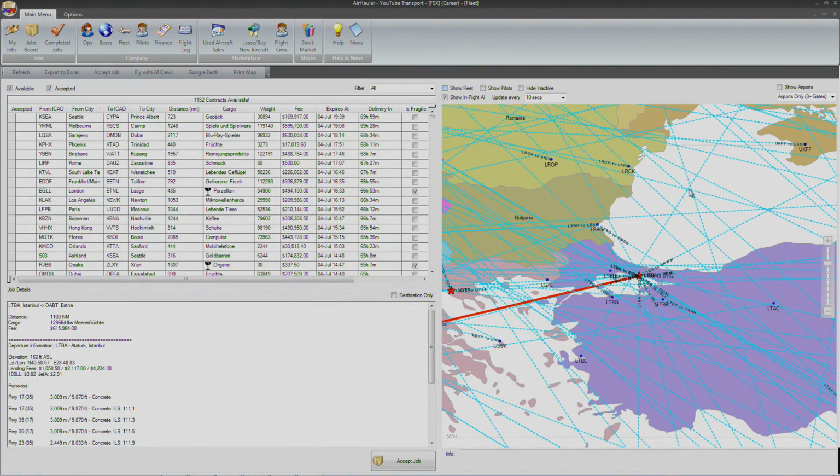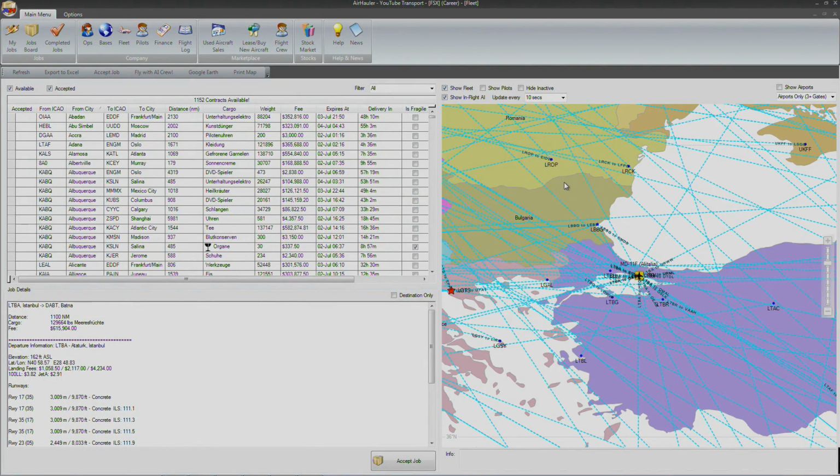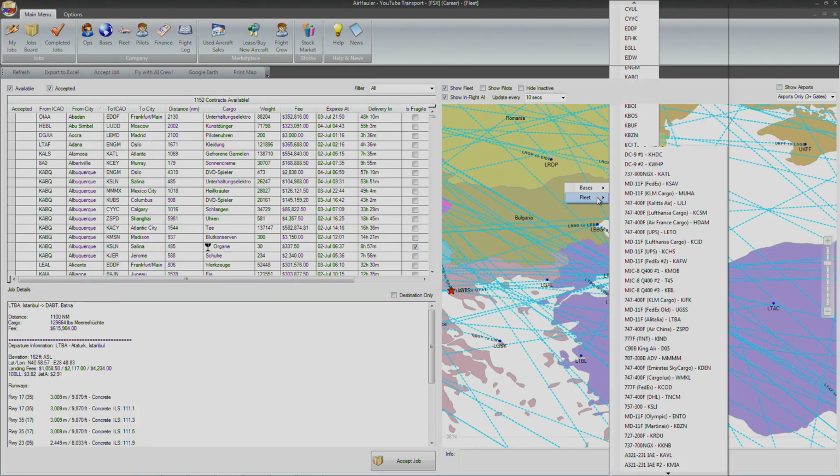I'll show you this flight. I think we still got plenty of time to do this one. This was going to go to Hong Kong. I've never flown into Hong Kong, Kai-Tak. I should probably practice that, because it's not an easy one. They don't even use that airport anymore.